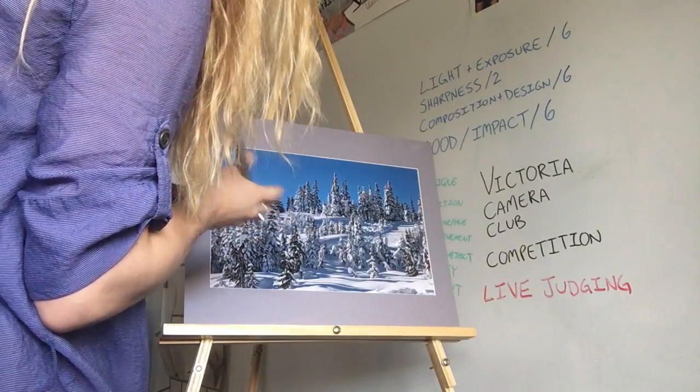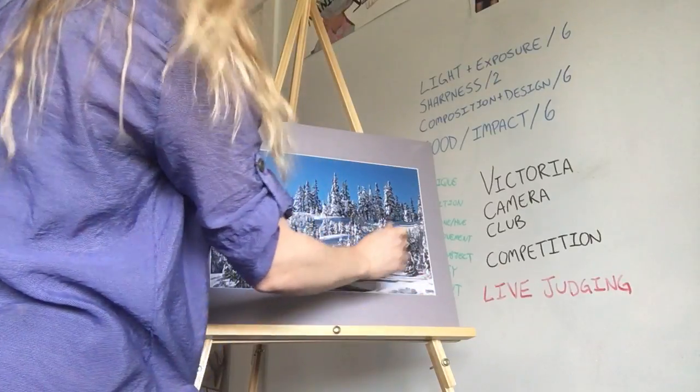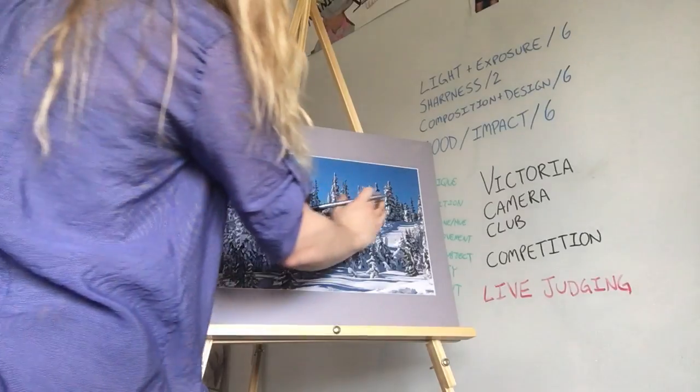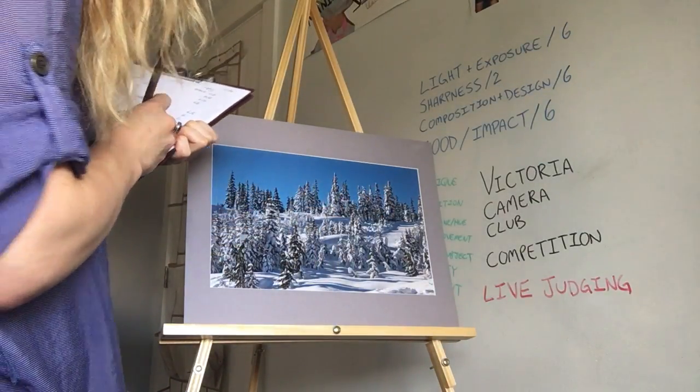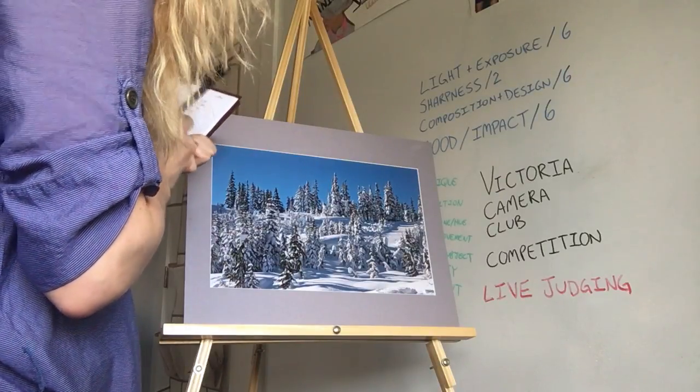Composition and design, I really like it. My eye does tend to go down here as the brightest portion of the image, and I think it's supposed to bounce around, but it does follow these long shadows up into the frame and bounces up and down throughout the forest here. So I'm going to give that a 6 out of 6 for composition and design.